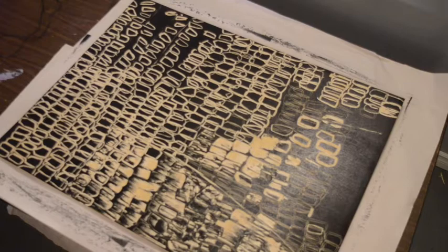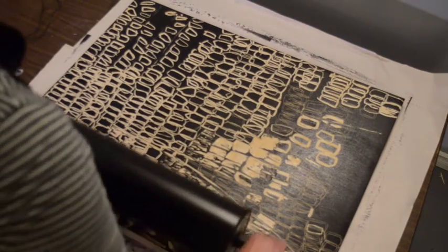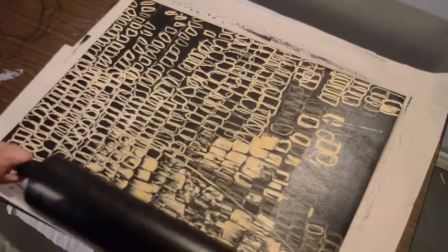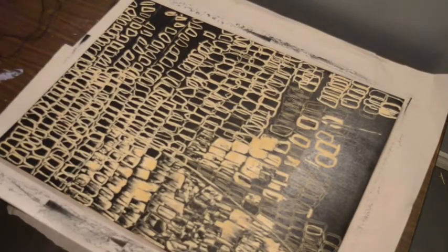Am I done rolling this one yet? You can see the shine on it from the light there. I usually bend down eye level with the plate to look for the right amount of ink, and I know it's ready. Just a couple final rolls, I guess.